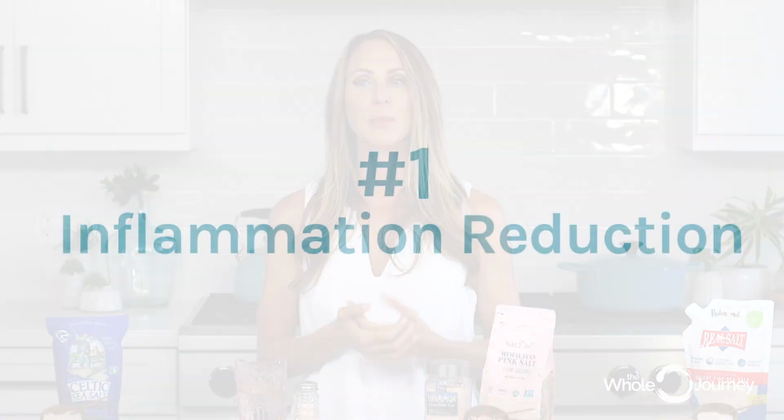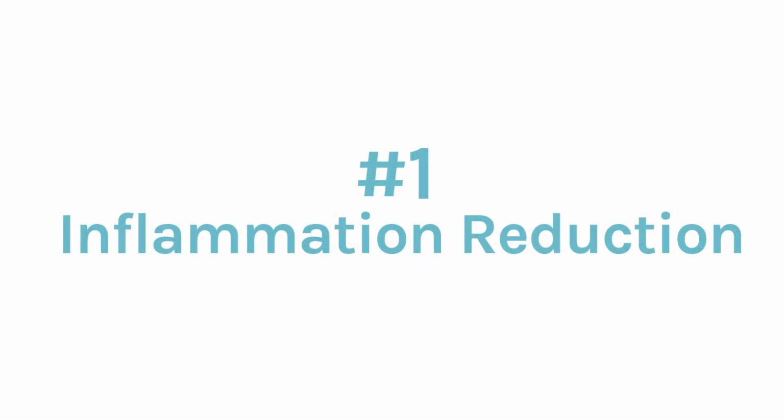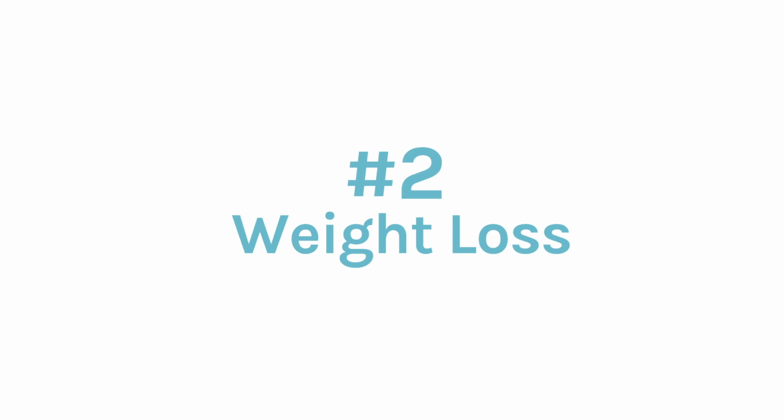These are all amazing. They all contain all 84 essential trace minerals the body, especially the nervous system, needs to maintain so many biochemical processes. But how exactly can salt help? Well, number one of eight is you can use it for inflammation reduction. Good quality salt is alkalizing to the body, which reduces inflammation and strengthens our bones because minerals are then not having to be pulled from the bones to keep the blood pH balanced. It also reduces acid and acid reflux, can help prevent muscle cramping, and creates an electrolyte balance, all things that contribute to less inflammation.